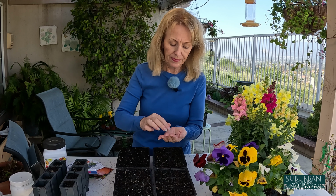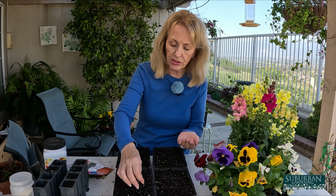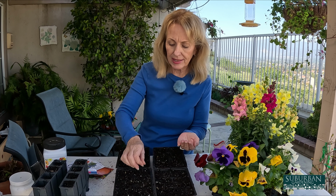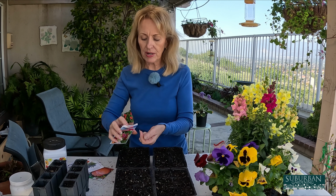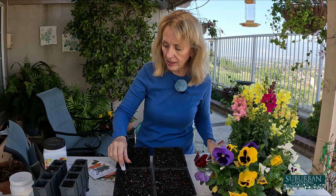And I always put a little more than I should, but I want to make sure I get a good germination rate because I love snapdragons. Okay, there's the snapdragons. I already made a tag for it, so we're going to put that in here.